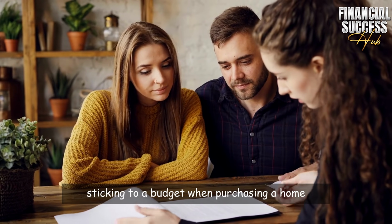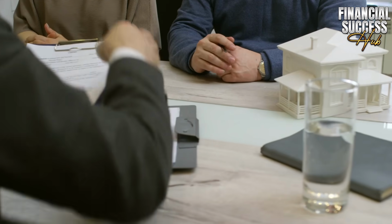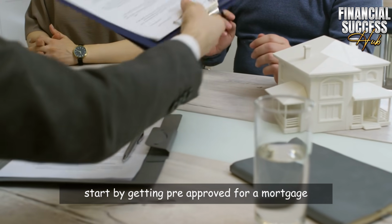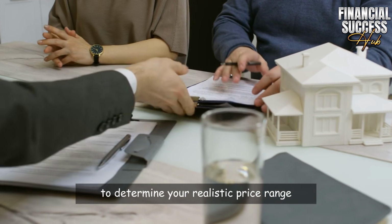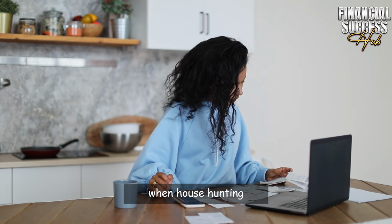Tips for staying within budget. Sticking to a budget when purchasing a home is essential to avoid financial stress. Start by getting pre-approved for a mortgage to determine your realistic price range. This ensures you don't overextend yourself when house hunting.